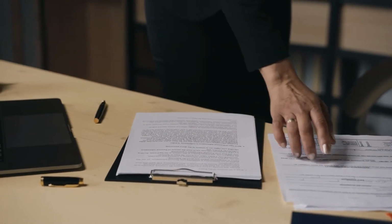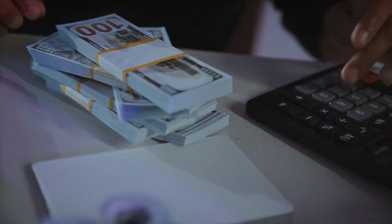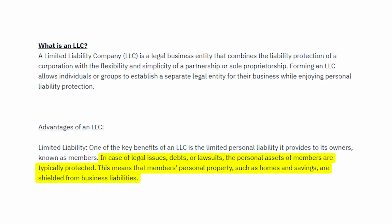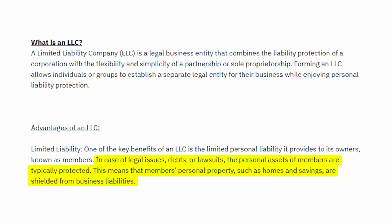By forming an LLC, you establish a separate legal entity for your business, separating your personal assets from your company's liabilities. In other words, if your LLC has any legal problems or even debt, your personal assets probably cannot be used to pay those bills.